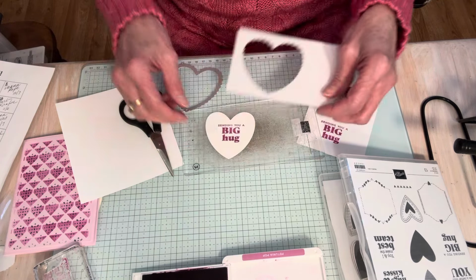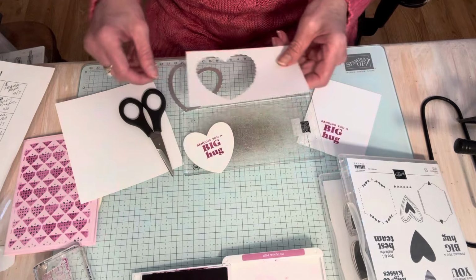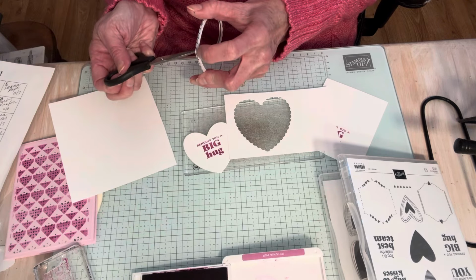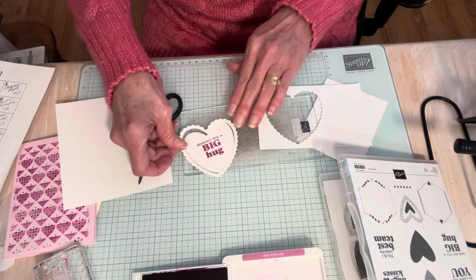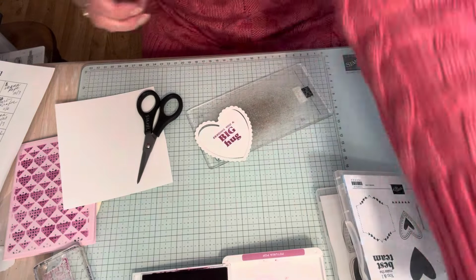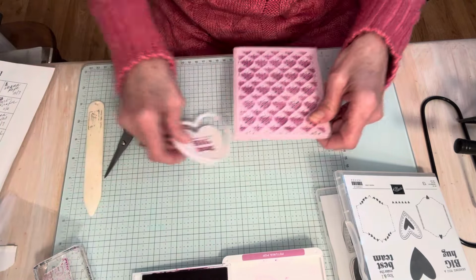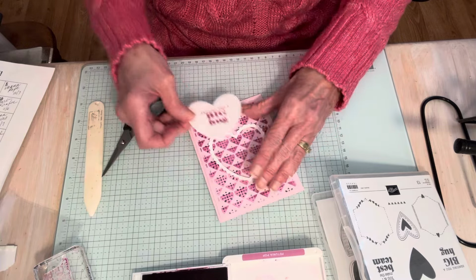Look at that. Okay, so it cuts that out, but then it leaves that. Oh my gosh, I see what it does. It leaves this. So it's actually a double die. Oh, how cute is that? Okay, now I like it even more. All right, so what I'm going to do now is put this on my card, but I'm going to put this flat and pop this up.